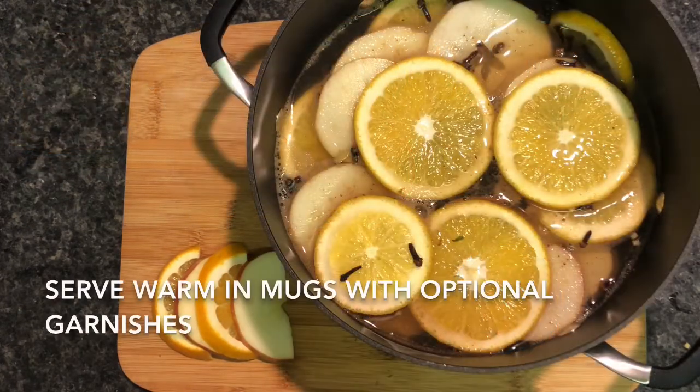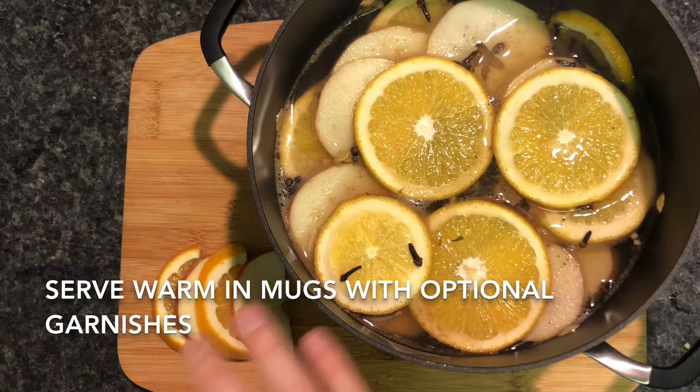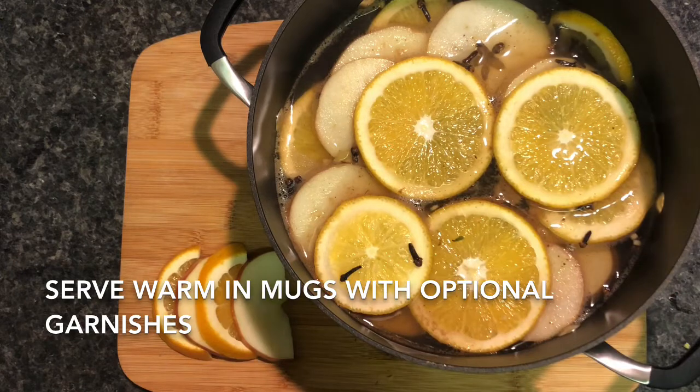Oh yes, this smells so comforting. You can add optional garnishes to serve, like fresh cranberries, more apple and orange slices, fresh cinnamon sticks. But go ahead and enjoy this warm. Cheers!